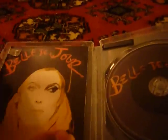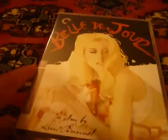It comes with that one disc and the booklet. The Blu-ray transfer on this is amazing. One of the only Buñuel films out on Blu-ray, and it truly looks amazing. So yeah, highly recommend Belle de Jour.